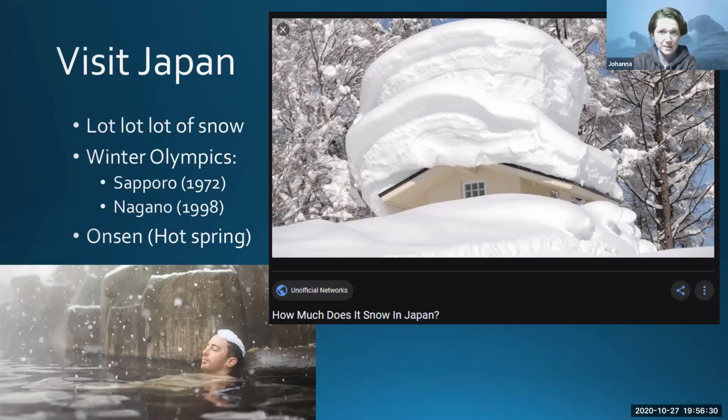Well, as I said, Japan gets a lot of snow. And this is what I just Googled when I searched how much does it snow in Japan. This is one of the images I get. And as I said, it's a lot. So if you're a skier, or even if you're a snowshoer, someone who likes powder snow, you should really go to Japan because it snows so much.